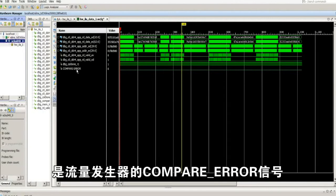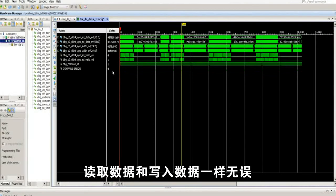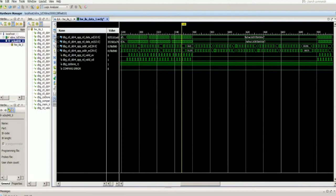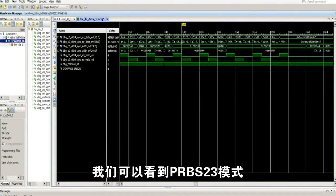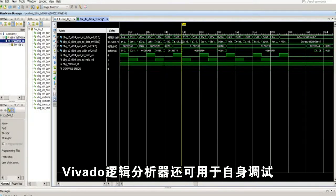An important signal to observe is the traffic generator compare error signal that is also driving the LED display. If we experience an error, the signal would change to high and the LED will stop counting. As you see here for the captured data, we do not see any errors. The read data and the write data are the same. You can also see here the read data valid signal turn high during read data periods. When we look at the data itself, you can see the PRBS23 pattern being used to stress the channel. Running difficult test patterns is key to ensuring a robust DDR4 interface. This capability of the Vivado Logic Analyzer can also be used for your own debugging purposes.